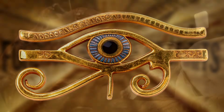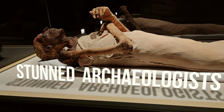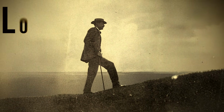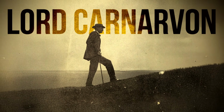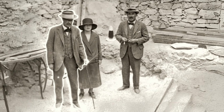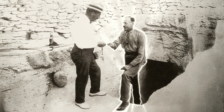ancient sites. Ominous signs have stunned archaeologists since forever, but the fear grew even stronger a century ago with the mysterious passing of Lord Carnarvon, who funded King Tut's excavation in 1922 and reportedly explored the treasure-filled rooms, along with several others who entered the tomb.